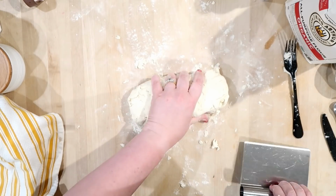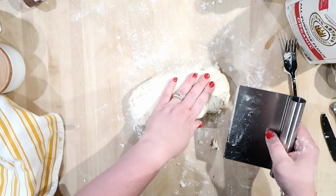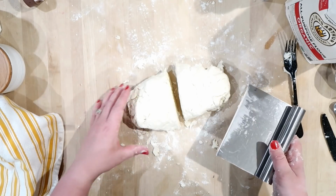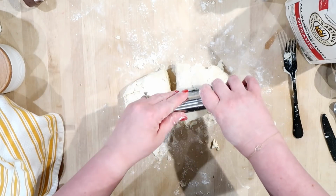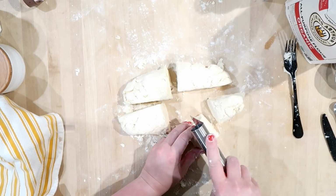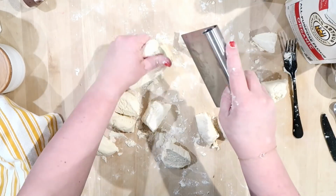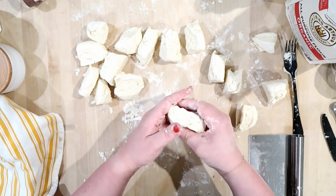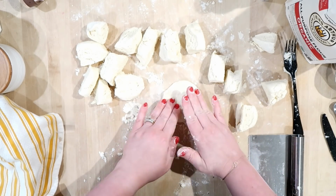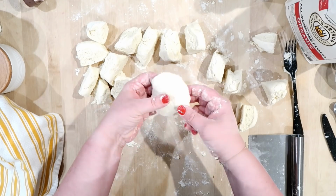Okay, so I've got my dough here and I'm going to use my bench scraper. If you don't have one of these, they're very inexpensive and very useful when you're baking. You can also use them to pick up ingredients and transfer them to your pot after you chop them. But we're going to cut this into 4s, and then each section will cut into 4, and then each one of these will be a bagel bite. Now the idea is to shape each one of these into a disc, and then put the cream cheese in the middle and wrap it around to make a little ball.